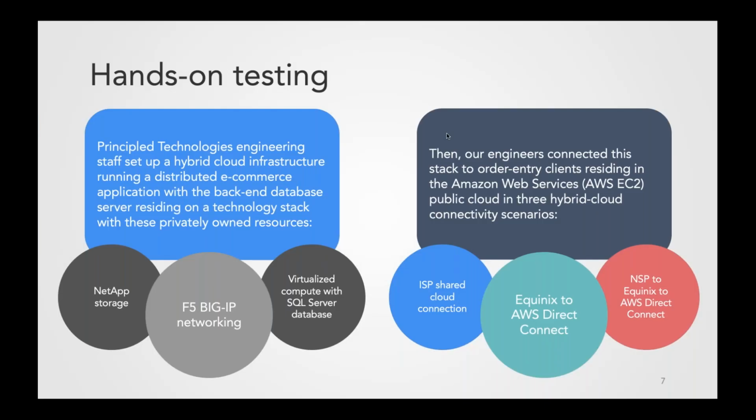So how did we set out to do this? Our staff set up a hybrid cloud infrastructure running a distributed e-commerce application with a backend database server residing on a technology stack consisting of privately owned resources that included virtualized compute. We used VMware, NetApp storage, and F5 BIG-IP networking resources. They were all connected to clients residing out in the Amazon AWS EC2 public cloud.